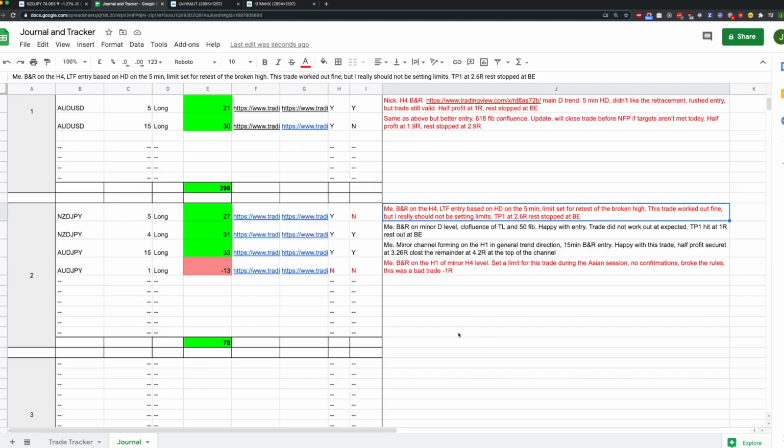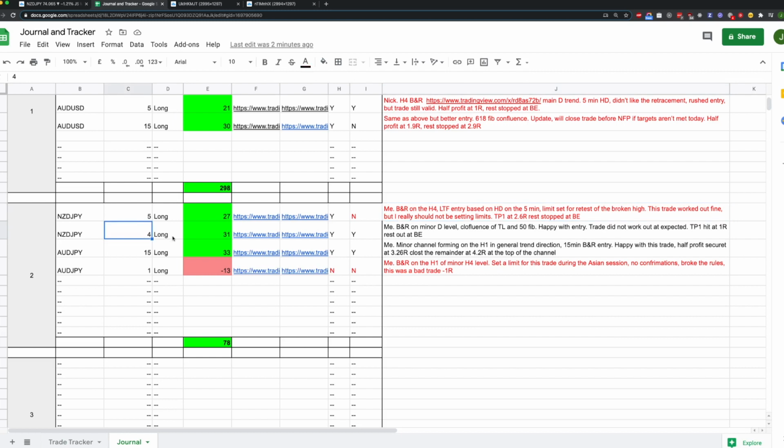The second trade was NZDJPY on the 4-hour time frame. It was a long position, net pips 31. This was the trade at time of entry.